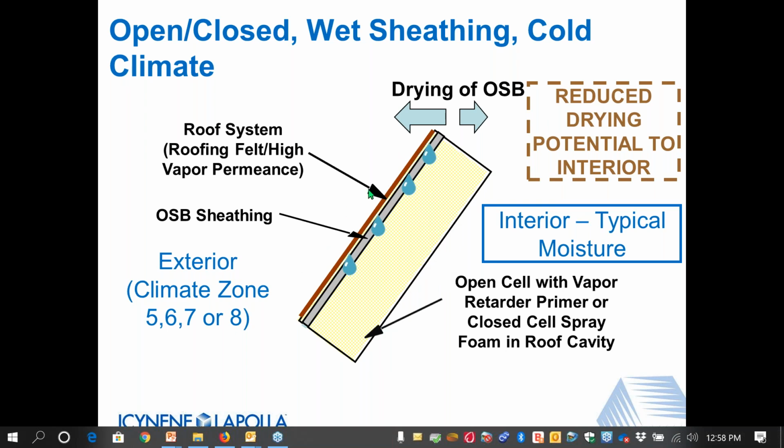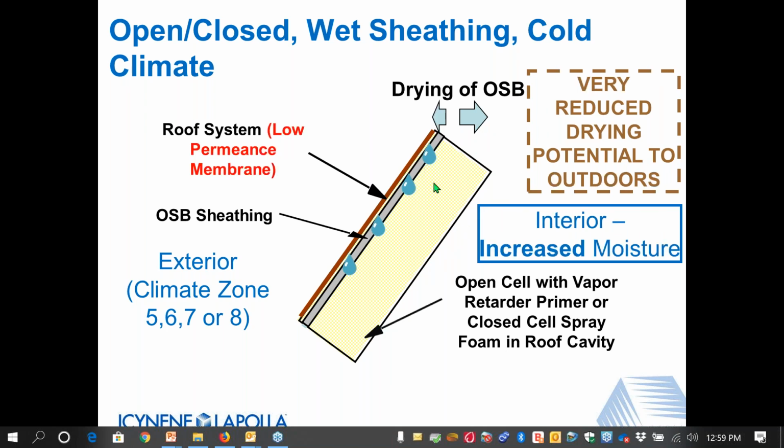The issue with the roofing system is a 0.03 perm membrane, which is an extremely low permeance system, versus a roof felt system at 10 perm. Having a membrane system at 0.03 is going to really restrict the drying in both directions. And most of the drying is going to happen towards the interior, because 1 perm allows more drying than 0.03 perm.